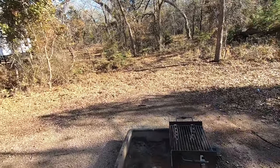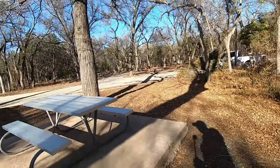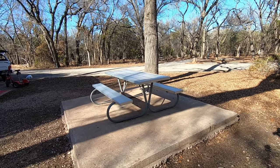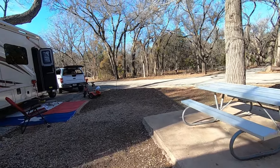Fire pit. GoPro camera. Mine, it won't be here when you get here. Aluminum table on a concrete pad. And that's it.